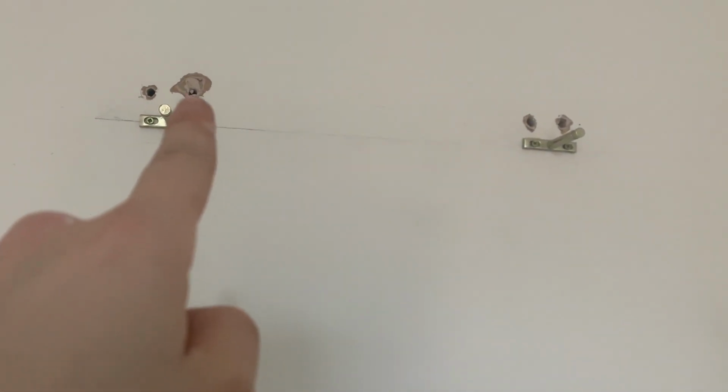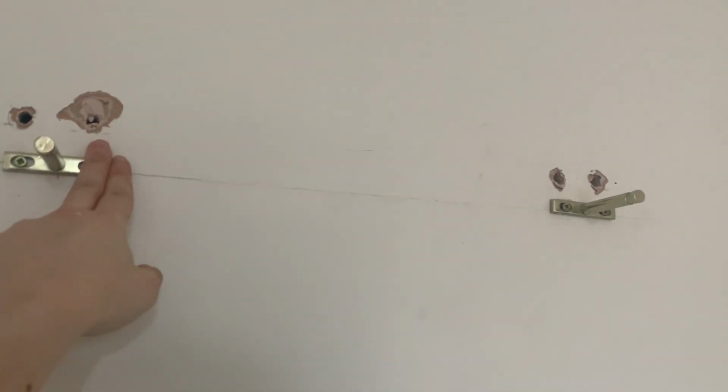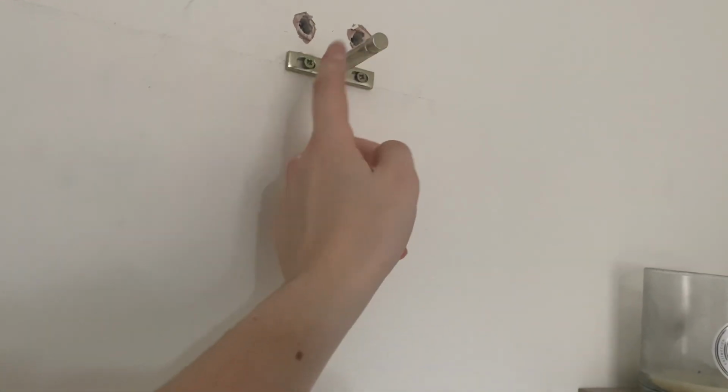Okay, so that's all the wall plugs out. I think the worst one was probably that one. That one just didn't want to come for some reason, and the plastic completely broke apart. But like I say, filler and painting and sanding down will solve that problem, and it also gives me a chance to retighten these brackets because they've come loose again.